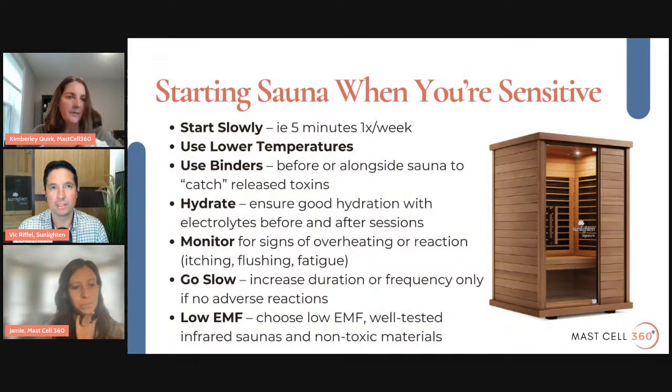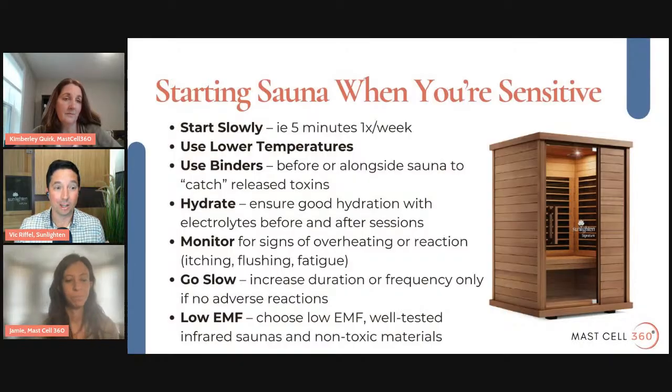Because even our partners like Dave Asprey, one of the top biohackers in the world, he always saunas with a binder. His comment was if he doesn't, he'll have a little bit of brain fog because the toxins are not removed and getting out like they could. But that's where everyone's different, right?